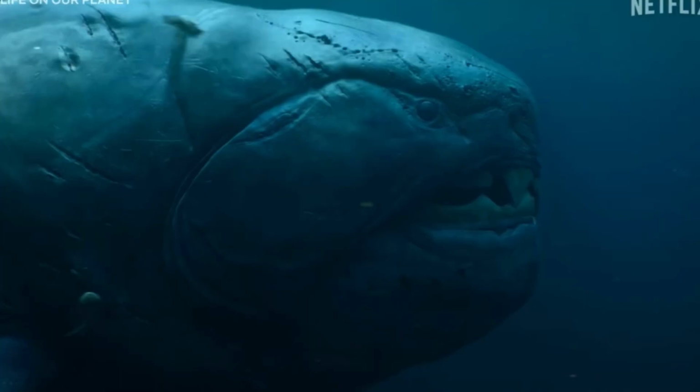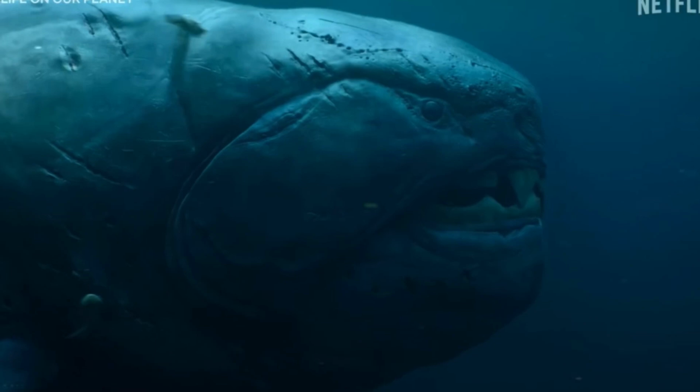But other than that, the design looks really good. It definitely looks how you'd expect Dunkleosteus to look like. I really like the scarring that they gave it. It definitely looks like an animal that would live through a lot, and I'm really excited to see it. I don't think that we've seen too much of Dunkleosteus in documentaries, so I think that this is going to be really fun to see, and again, is a highlight for me in the trailer.